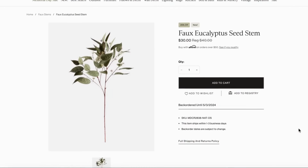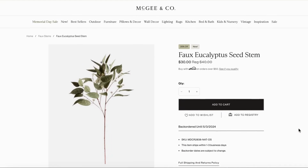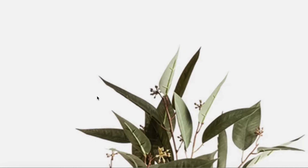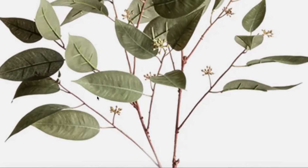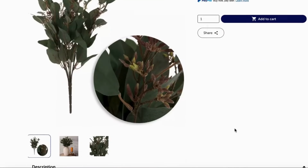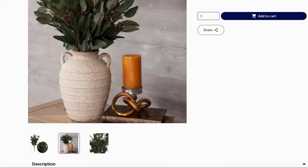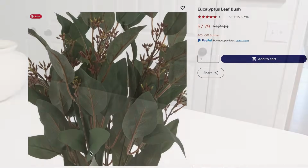Another item that I want to show a retail alternative for are the faux eucalyptus seed stems at McGee & Co. These are beautiful. They are $30 a piece though for these stems. I really love the muted green color. I like the fact that they're seeded and not just the leaves, but I did find at Hobby Lobby this eucalyptus leaf bush, and these are also stems. They're not the same shape, they're not as tall, but they are a little thicker as far as the foliage that is included on each stem.